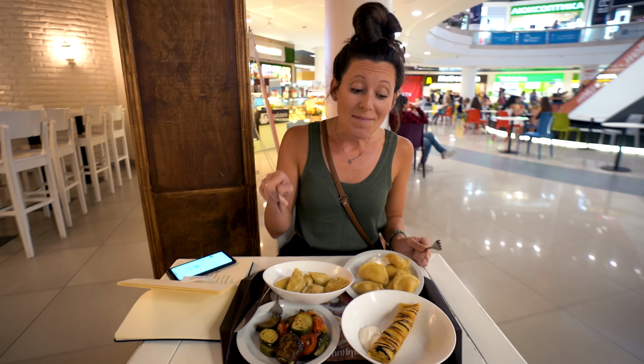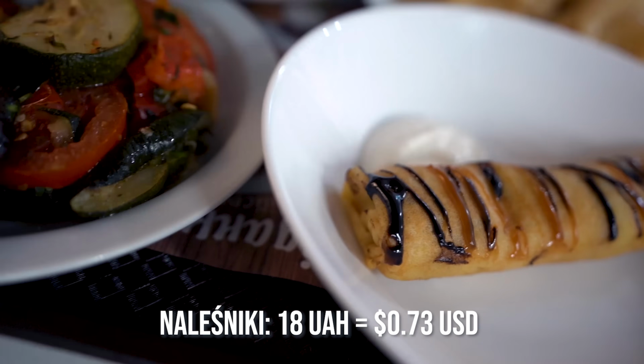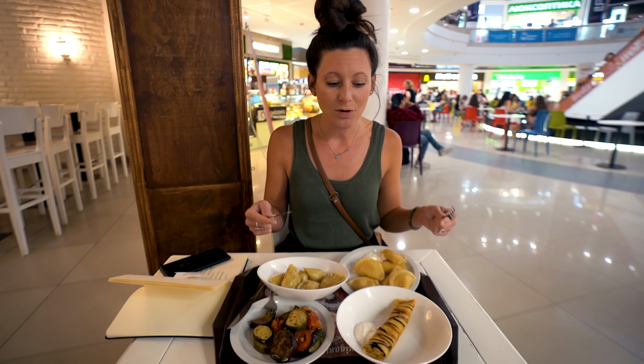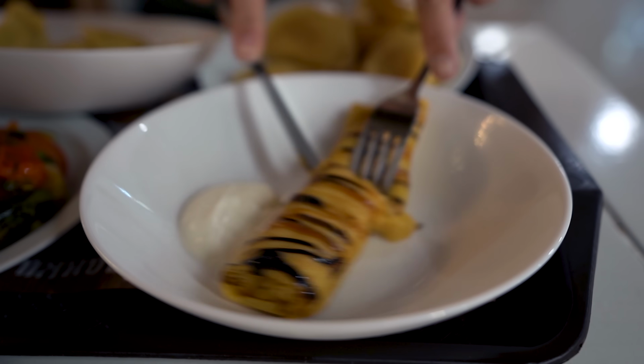And the reason we came here is because this is on our list. It's called Nalesniki, and it's like a crepe. Apparently crepes are a thing here, we think, but instead of folding it like a normal crepe, they roll it up. Looks like it has caramel and chocolate drizzled on top, and it's filled with something.